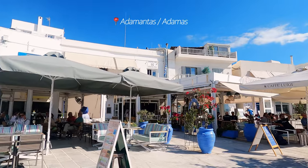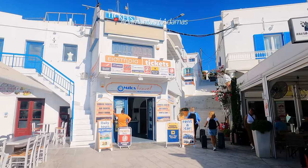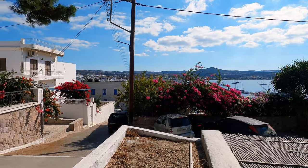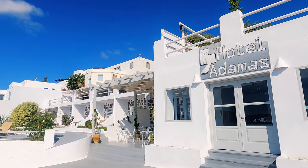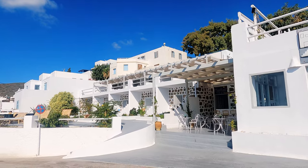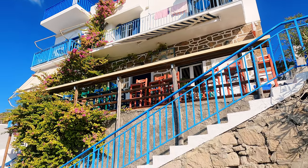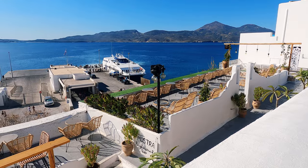We didn't want to waste any time, so we explored Adamantas. It's the port or the harbor town of Milos. It's also the most lively area on the island. Quite busy here, no? It seems like everyone is going on a boat trip. There's a lot of people here waiting for their boats. Wow, that's a nice hotel. Here you can expect a wide range of hotels in Milos. Alongside the port is the Adamantas main street, where the restaurants and the cute boutiques are.